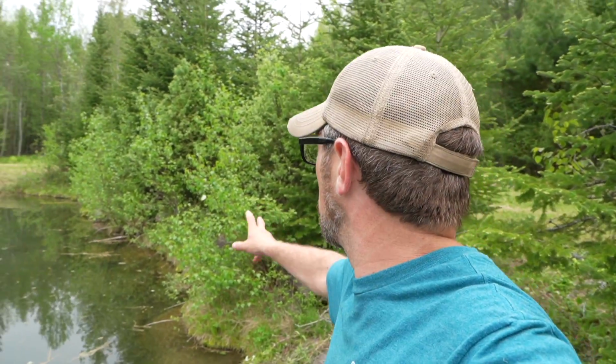We're debating whether or not to clean up these softwood trees behind us, or if we should leave them here. They look nice, but it'd also be nice to have this all open up, because there's a lot of cool rocks right here along the edge of the pond.